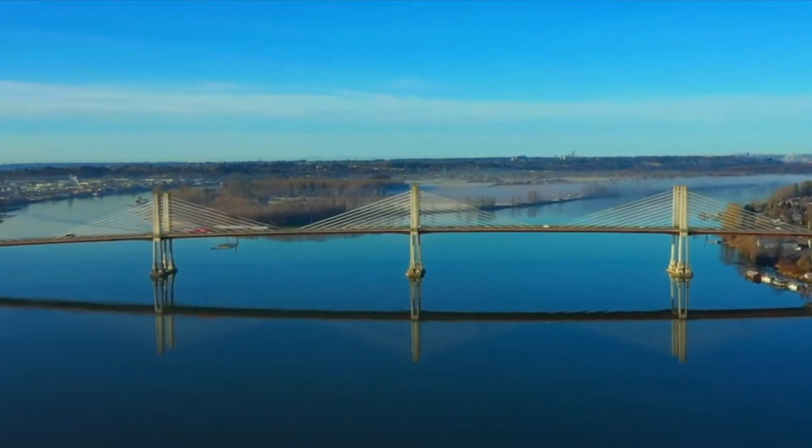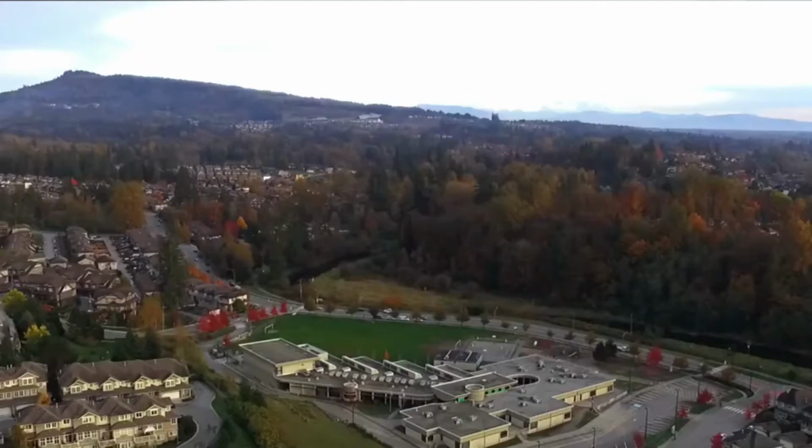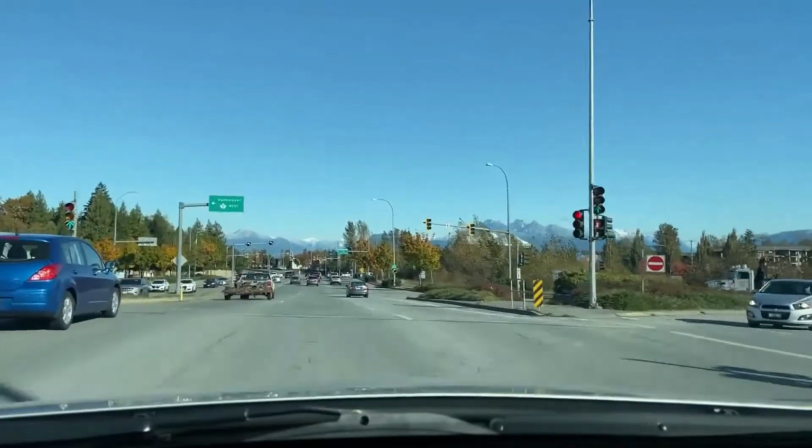Ease of access to the Golden Ears Bridge connects this community to those north of the Fraser River, such as Pitt Meadows and Maple Ridge. For commuters, there's easy access to Highway 1 through 200th Street, or the new on-ramp at 216th for anyone on the east end of town.